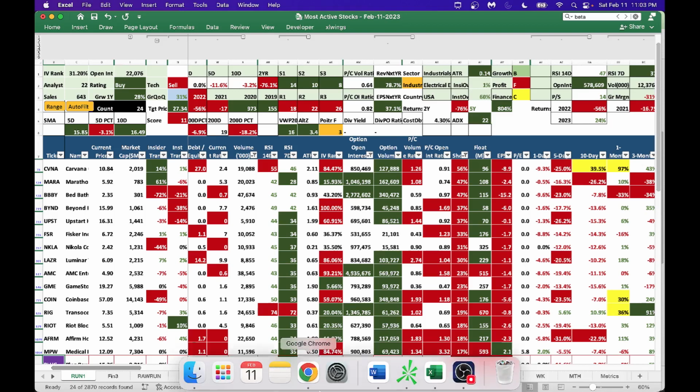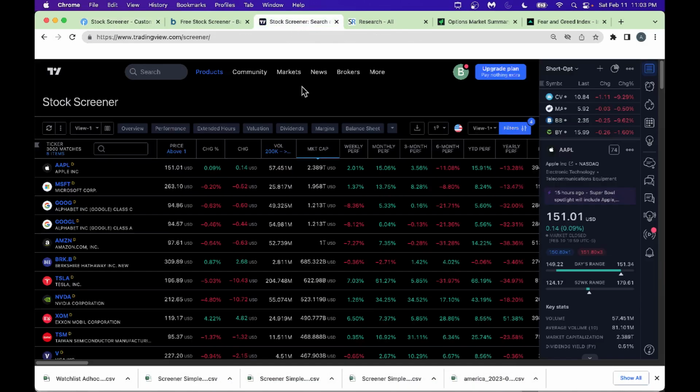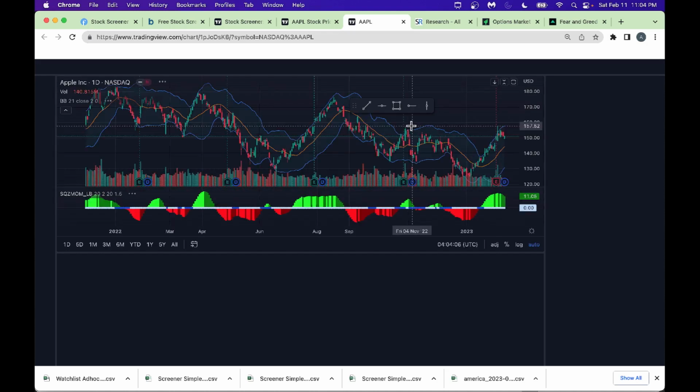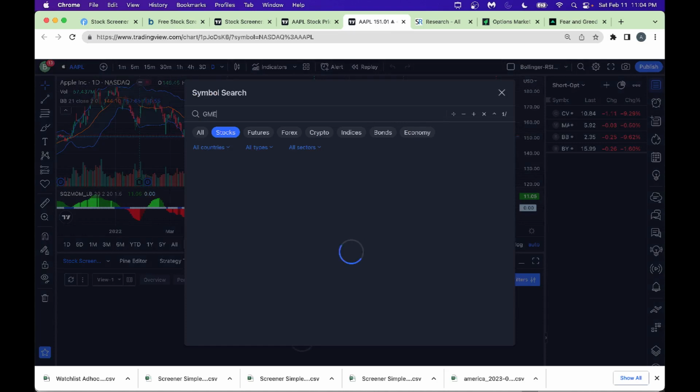Let me take you back to this platform here, which is TradingView, and look at some names here. All right, let's go in here and bring up the charts. Let's look at a few speculative names. First we look at GameStop here, GME. Many of you know GameStop. Let's see what's going on with GameStop.